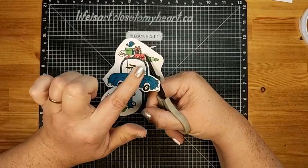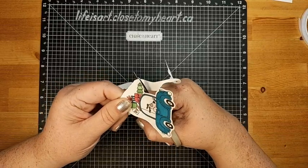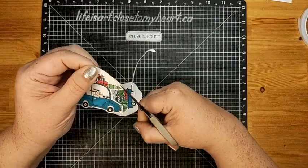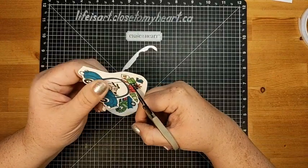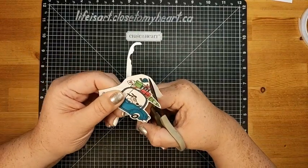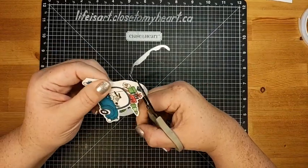Now, I'm not going to get so fussy as to cut out where the windows are. Mm-mm, that's not happening. Not on this one. And we just go all the way around. Yes, this does have thin cuts. Sorry, I just reminded myself. It does have thin cuts.